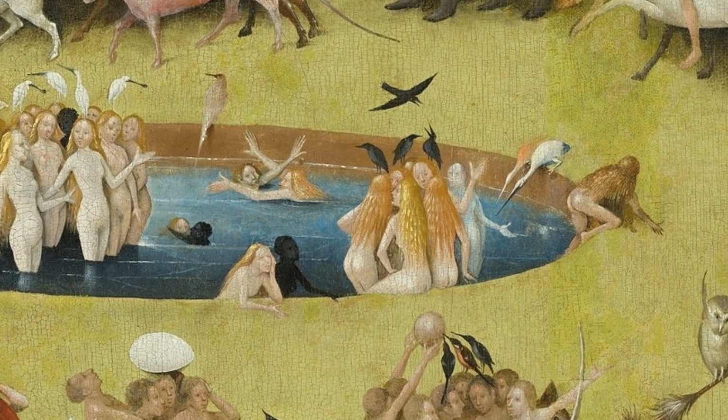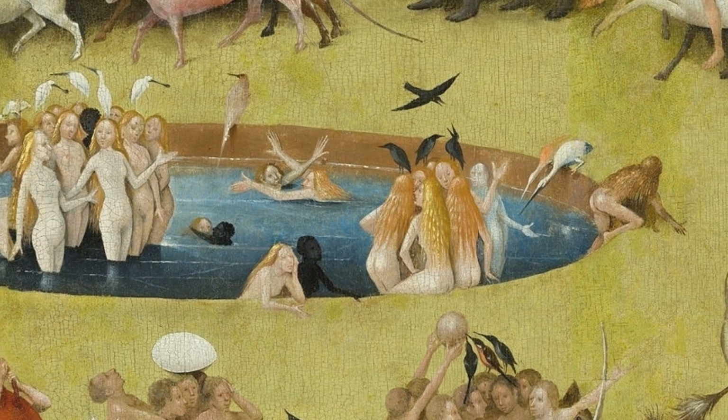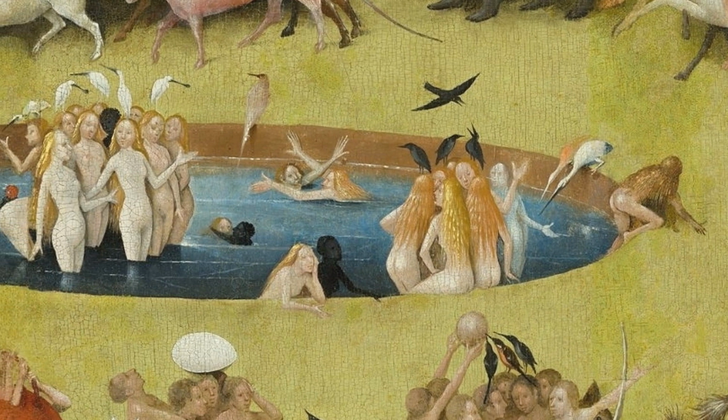Almost all the women look like the Eve figure from the left panel.